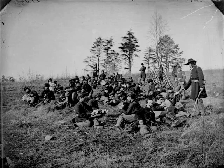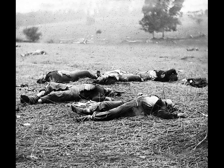Here are some Union soldiers taking a rest in a field, as you can see. And here are some dead Union soldiers. It wasn't a shocker to see Union soldiers laying around, because the Union casualties, which means kills or wounded soldiers, was much, much higher than the Confederates' casualties.